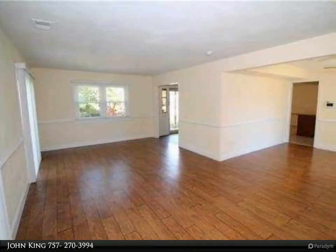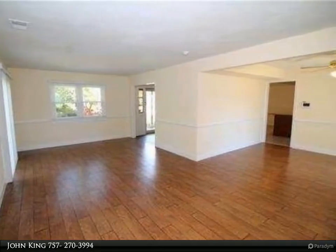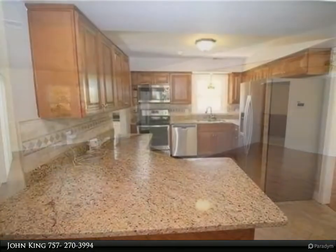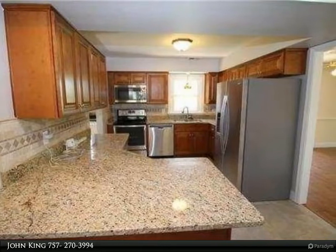You will appreciate this home as it features newer roof, heating and air system, kitchen with thick slab granite countertops, updated bathrooms, laminate flooring, solar water heater, and replacement windows.